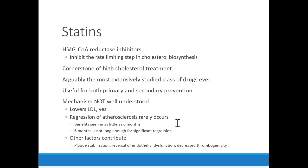Okay, so what are statins? They're HMG-CoA reductase inhibitors. They are the primary drug used for cholesterol. Now, interestingly enough, the mechanism is not totally well understood. So yes, we know they lower LDL, and we know why. They inhibit this enzyme called HMG-CoA reductase, which is sort of the liver's rate-limiting step when it comes to cholesterol biosynthesis.